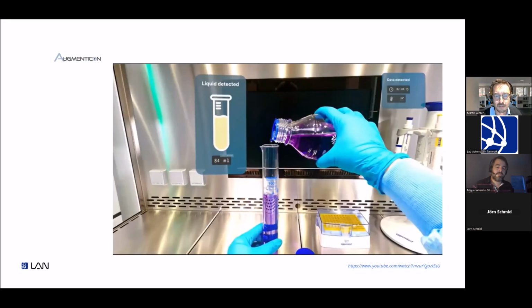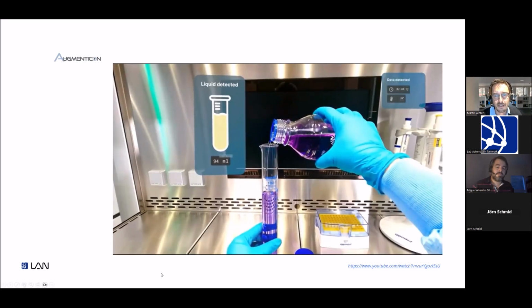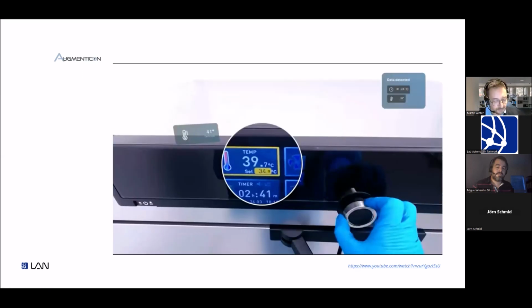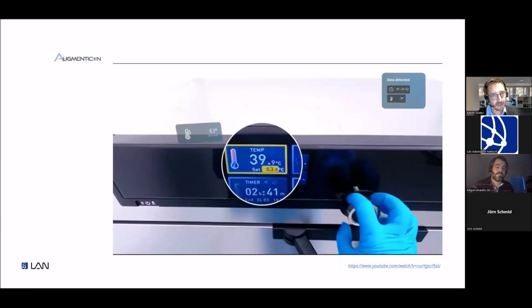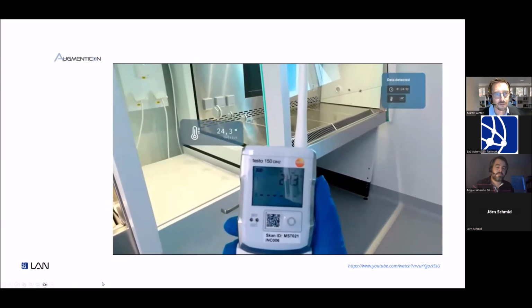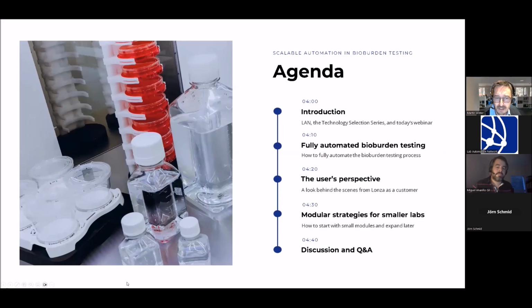I stopped the video here because we want to discuss some more questions. So these are the technologies we use to apply the technologies that Jörn has showed you. Also in smaller labs, start with a single unit and then grow and increase the degree of automation over time. I hope this quick overview was sufficient. But we can do deep dive sessions if any of you would like to learn more and discuss in more detail. Please feel free to reach out to us. We would love to set up an individual meeting with the experts from the involved companies.